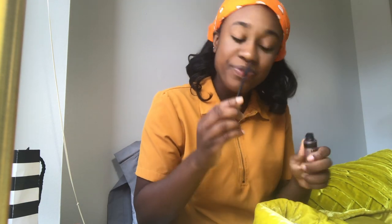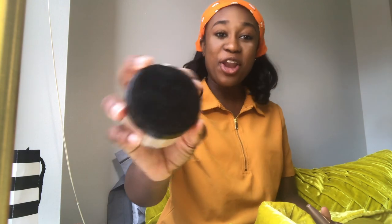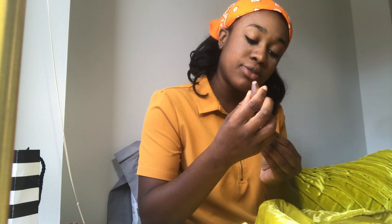So, to bake, I'm going to use this no-name, no-brand baking powder because it was invented by me. For the lashes, I'm going to use this Lash Sensational by Maybelline. I love Maybelline. And then I also love Sephora too.